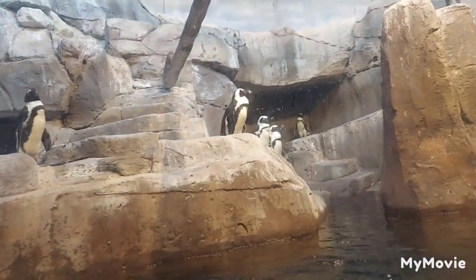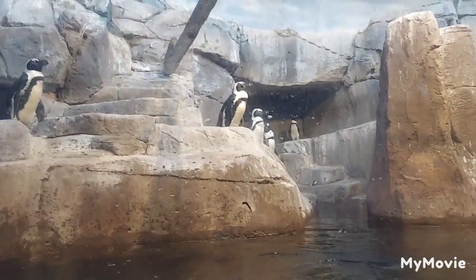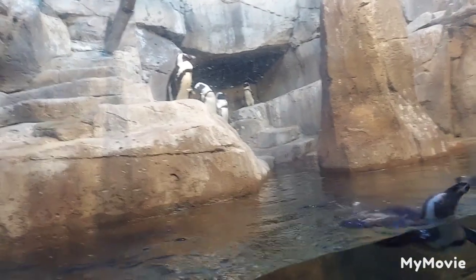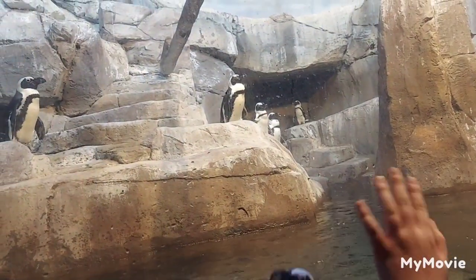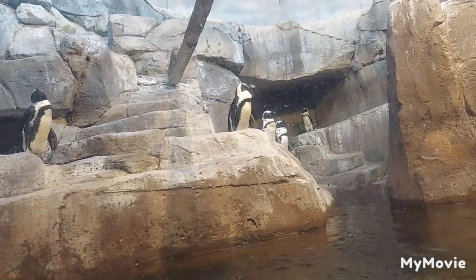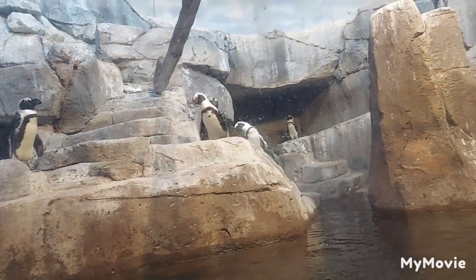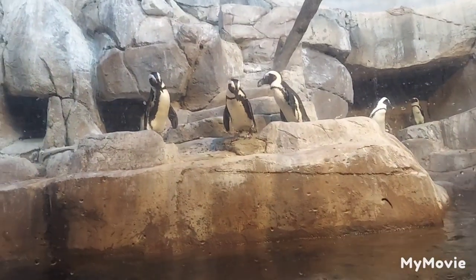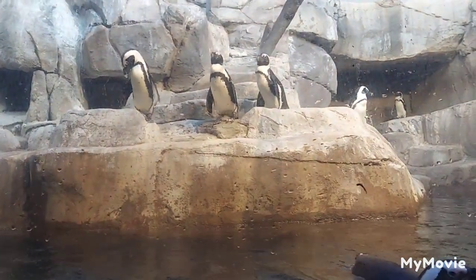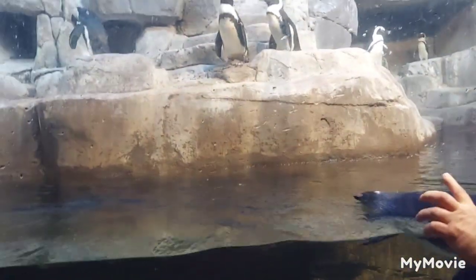There's literally a parade of penguins. Those two are friendly. The other ones are not. All right, penguins, tell me where y'all are going. Are y'all lined up to go to the movies? Look at this. They look like they're lined up to go to the movies. The rest of them are in the background.